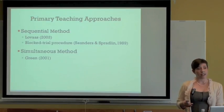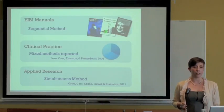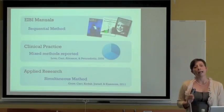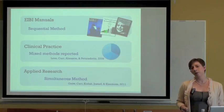There are a number of procedures that are used, and when you look at the early intervention manuals that are commercially available and commonly used, overwhelmingly you'll see support for the sequential method. In clinical practice, when you ask people what kinds of procedures they are using to teach these kinds of skills, you get a bit of a mixed bag.